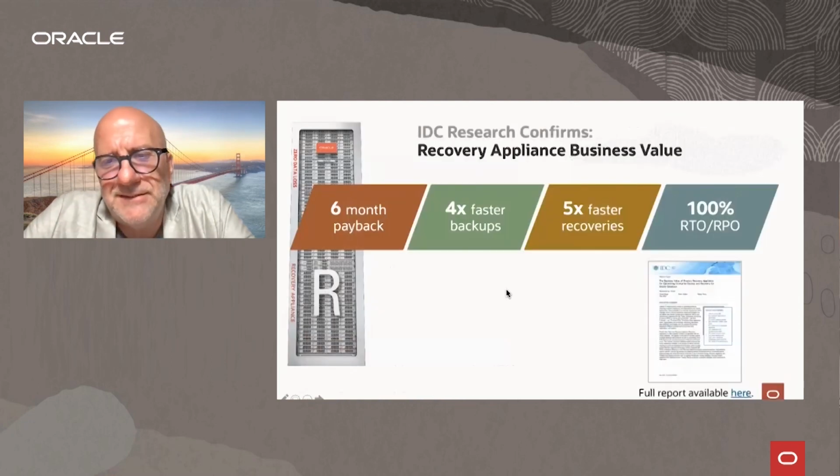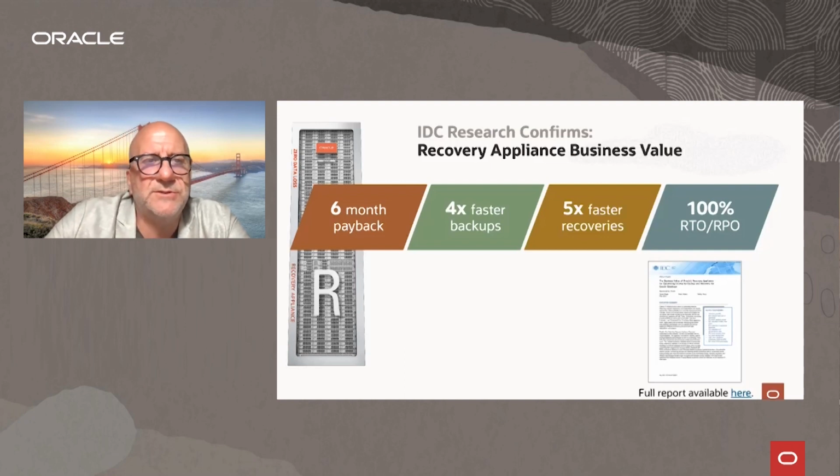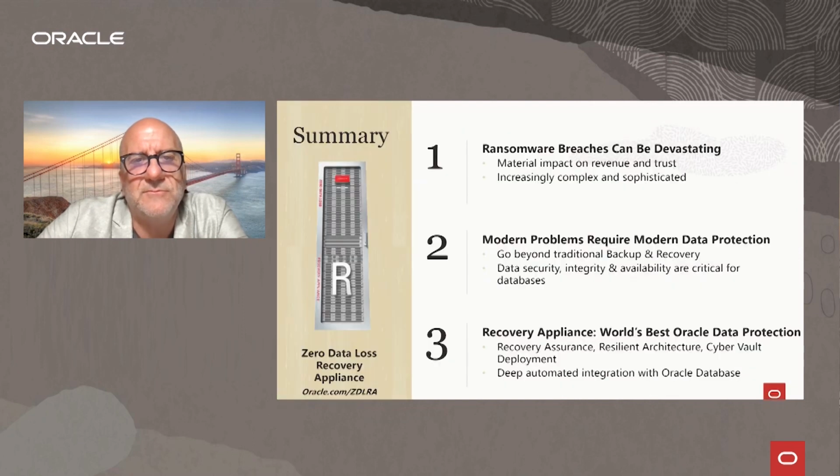And about savings, that's the other thing that I wanted to mention. I think someone should be able to post the link here, but otherwise when you get the slide, you'll be able to find it. There is an interesting report from IDC specifically on the business value of the recovery appliance, and they did a nice exercise. They interviewed customers and found out that there's an average 6-month payback, 4 times faster backups, 5 times faster recoveries, and 100% RPO. This is a quote from one of the customers they interviewed about the improvement of efficiencies on backup. They went from 20 hours once a week to now down to minutes in terms of backing up the databases.